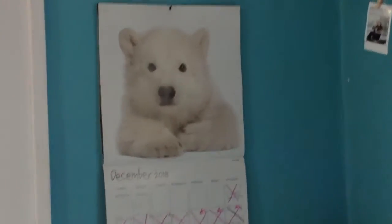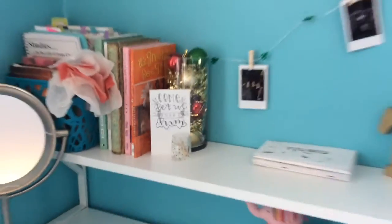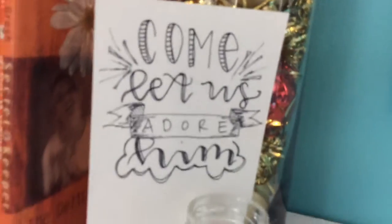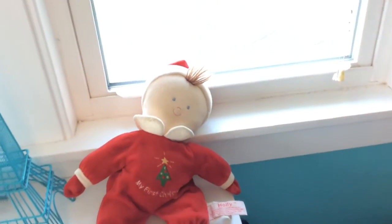Secrets, you know. My Christmas calendar, or December, has a polar bear. And then I got this cute little Come Let Us Adore Him note card from a friend. And then this is a DIY thing that I made. In a video, you can check the card up above to see how I made it. And this is my Santa baby that I got my first Christmas. And then, last but not least, snow globes.